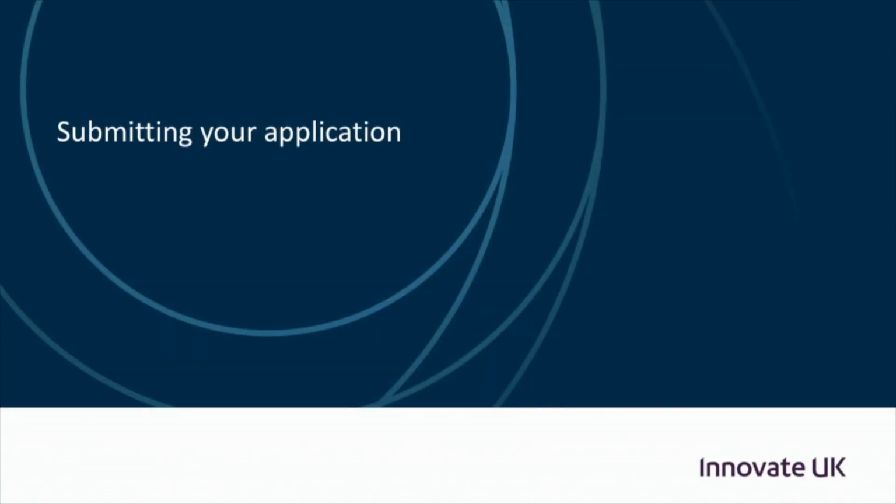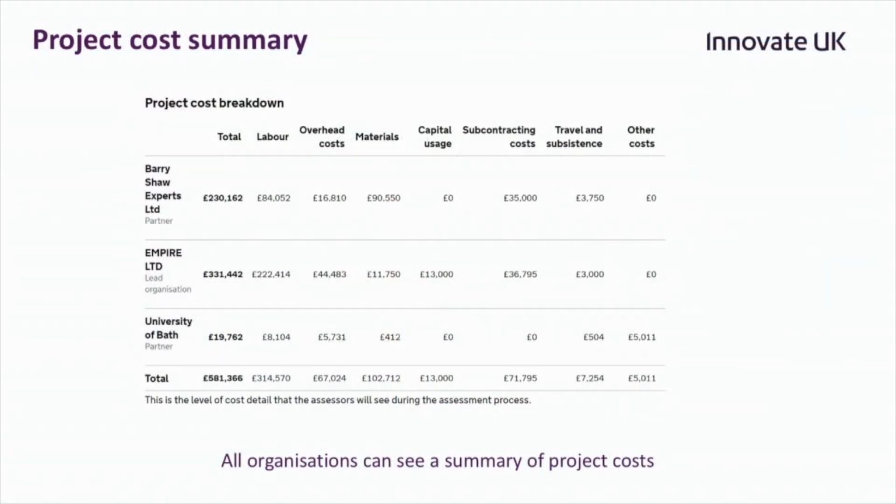Now, in terms of actually submitting your application to us, this next slide shows the project cost summary for a project with all of the partners and collaborators included within the consortium. This is actually the level of detail that assessors will be able to see of your project costs when they're marking your proposals. And it's also the level of detail that fellow members of your consortium will be able to see of the various partners. So the detail behind these cost categories can only be seen by the individual organisations concerned. So you'll only be able to see your own detailed project costs.